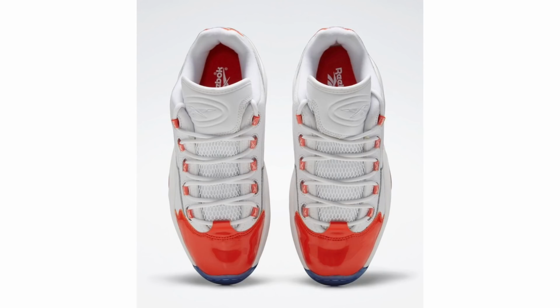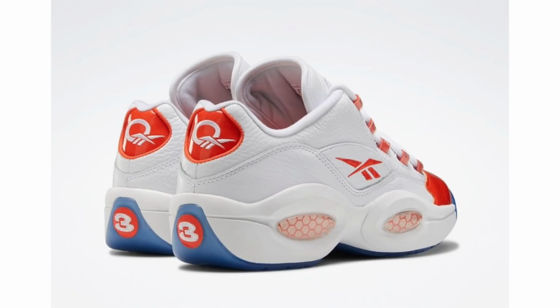Now, finishing the look is a blue translucent outsole. As for a release date or retail price, one is not available, but they are expected to release this summer, so it's possible we could see the shoe launch in the next month or so.